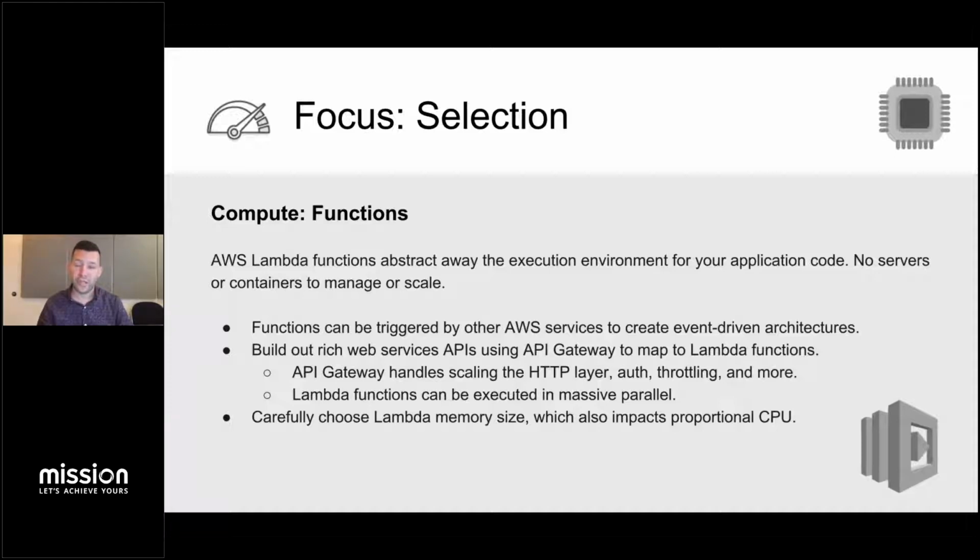And the great thing about Lambda is you can execute functions in massive parallel. So if you're auto-scaling around an instance or a container, you're going to need to scale up and out, right? So you're going to add more containers, you're going to add more EC2 instances, you're going to make bigger EC2 instances with more CPU cores. With Lambda, each function call is essentially running in its own little environment, and you're getting between one core and more cores depending on the size of memory allocation you give to the function.